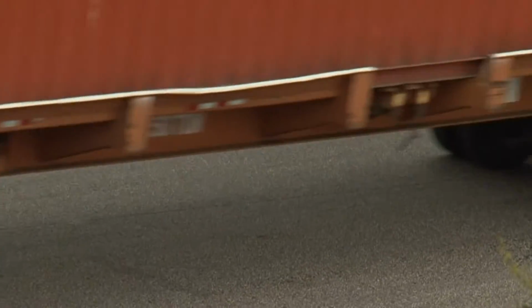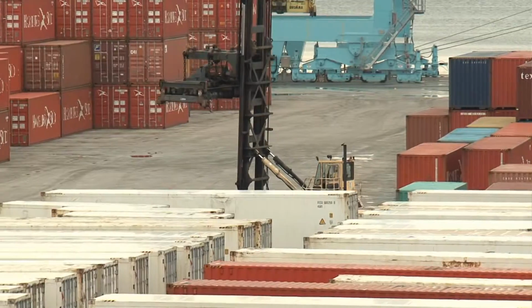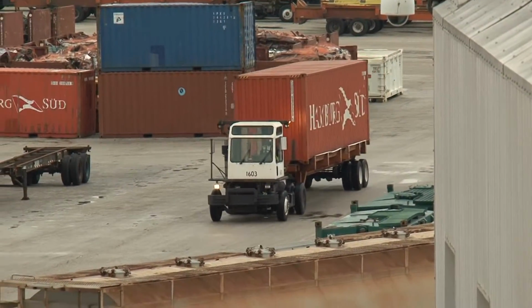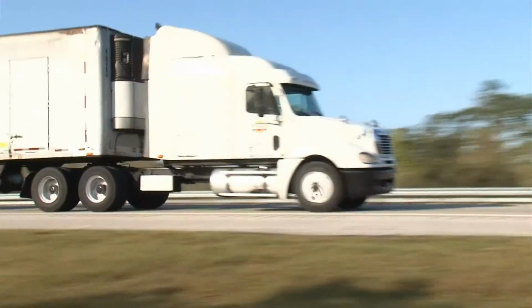A lot of our cargo is what we call discretionary cargo. It can really go to other ports. It can go a little bit further up the coast to some of the other major ports along the East Coast and be distributed to wherever it's going in the Midwest or the Northeast. We don't want it to go there. We're the first logical port of call. We want all that cargo to be loaded and unloaded here in Jacksonville, because every bit of that cargo creates jobs, creates opportunity for the private sector, and that's why we're here.